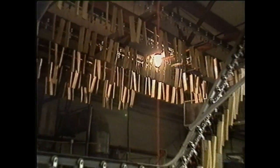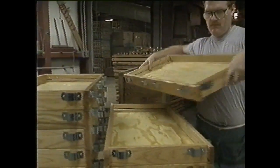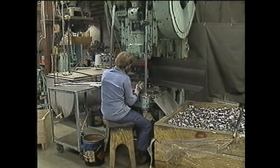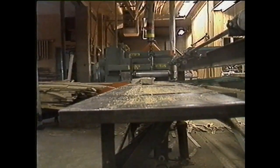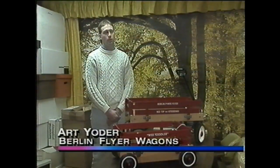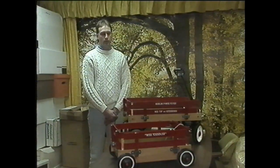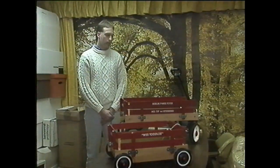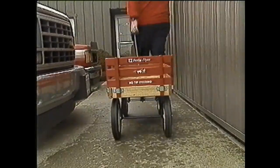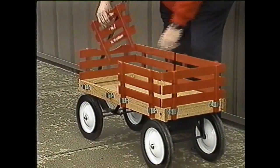Maps that will show you the way to places like this, where the Berlin Flyer, a child's dream wagon, is built. They turn out about 30,000 wagons a year here at the plant in Berlin. They say they don't want to be the biggest maker of toy wagons. We are a small family-owned company. We take pride and want to be sure to take the time to produce a quality product. Incidentally, while you can buy the Berlin Flyer several places in Holmes County, they're also beginning to appear in stores in the Cleveland area.